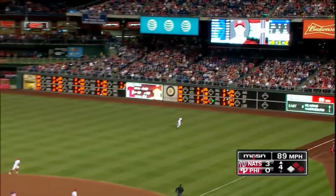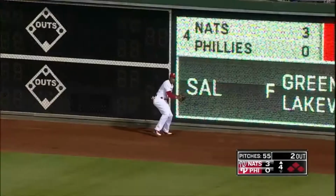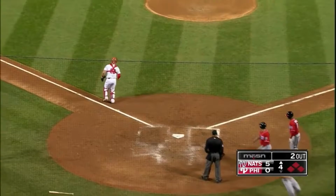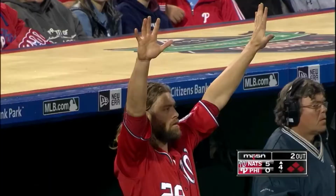Scherzer hits this ball well to right. That is beyond the reach of Cedric Hunter. Ramos home. Here comes Espinoza. Max Scherzer adds two, and the Nats lead 5-0.